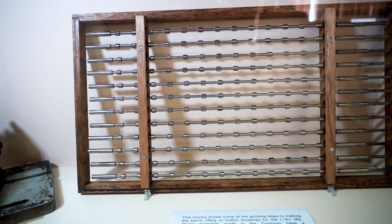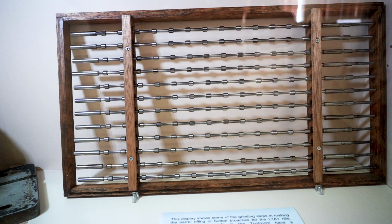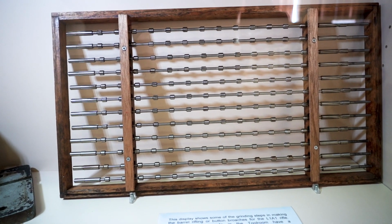With the L1A1, they went to button broach rifling. You've got a series of cutters on a string. Each one is slightly bigger than the one before it. You pull them through once and the barrel's rifled.